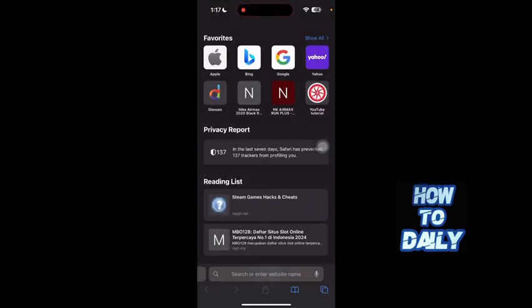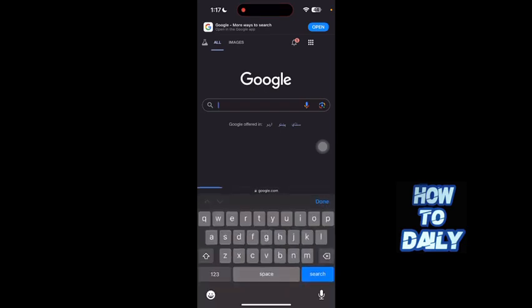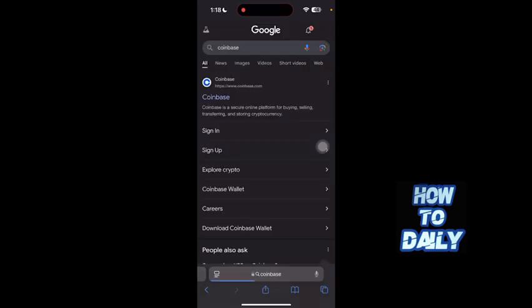So the first website is Coinbase. If you haven't already heard of it, it's one of the most reputable crypto exchanges that you can use to purchase a plethora of different crypto coins. So this is the first website.